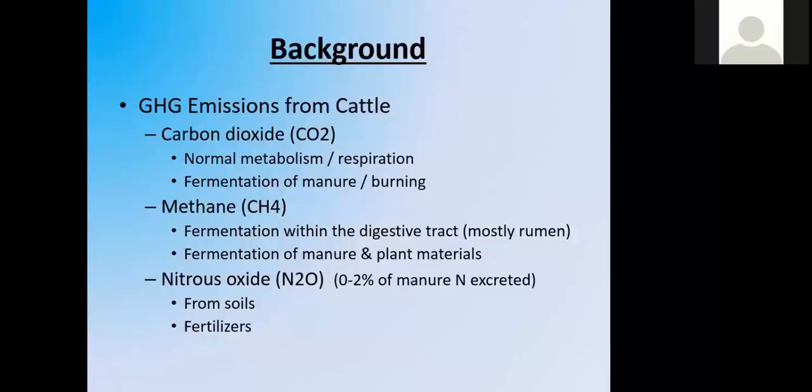The primary greenhouse gas emissions we are concerned about from beef cattle: first is carbon dioxide, but that's just a normal product of metabolism and respiration and of fermentation of manure or from burning. Then methane, which most of the methane we see from the beef cattle industry is through fermentation within the digestive tract. Most of that occurs in the rumen and not in the lower gut. About 90 to 95% of that is in the rumen. And then we also have some fermentation of manure and plant materials which can produce methane.